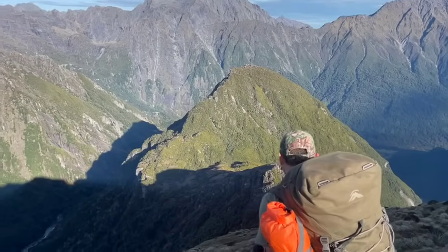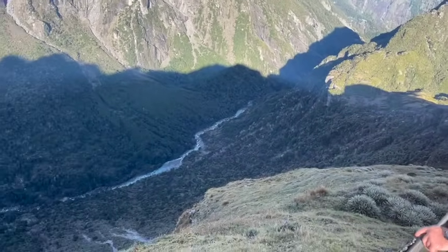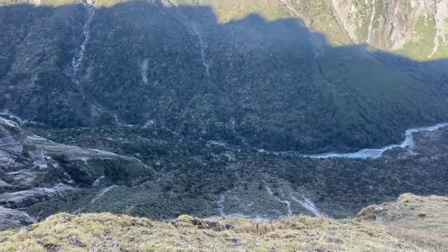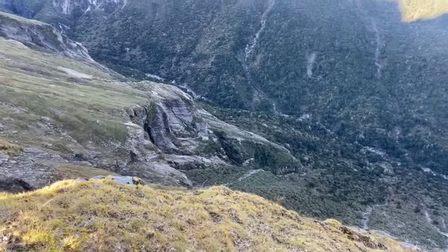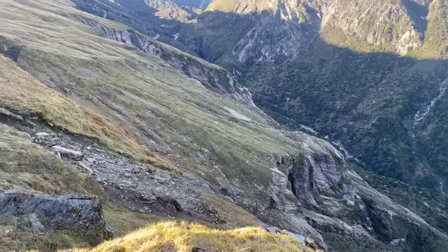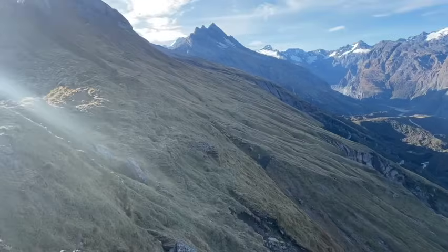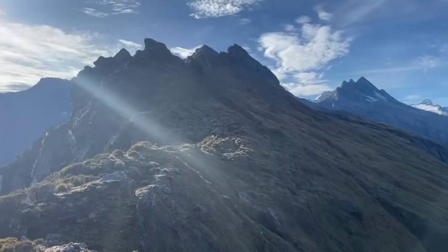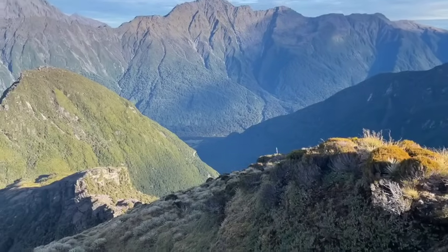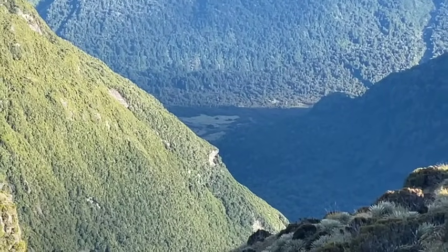Conical Hill. Looking down into the river. So these tahr have come over into here somewhere. I'm not too sure where they are. They'll be on one of these faces below us. So we've just come down from up there. And that there is where we're heading. That's looking down into the hut at Castle Flat right there.